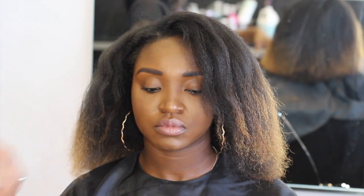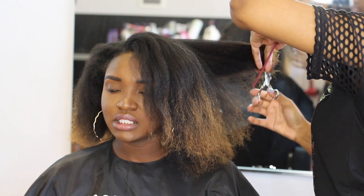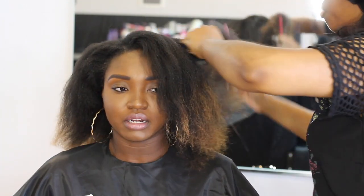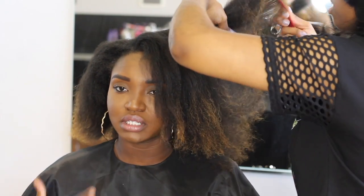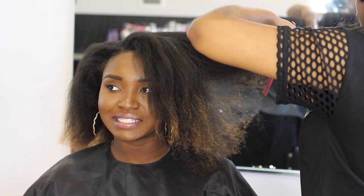So I did come washed and blow dried, and it was definitely time for a trim. Pray for my ends, okay? The color, like I said, I'm trying to grow it out all the way before I get color again, or maybe I'll just stay black for a second. I'm still going back and forth on that, but she definitely hooked the sister up with a trim.